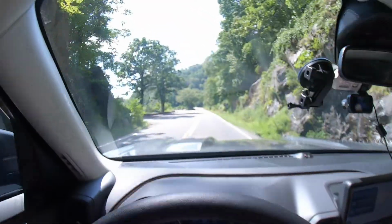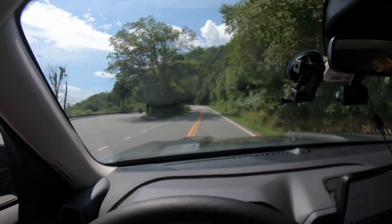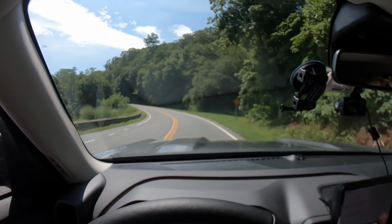Just going through the tunnel. We're heading up to our highest point in the Shenandoah National Park. Hawksbill hike coming soon. So let's get up there to mile marker 46.7.